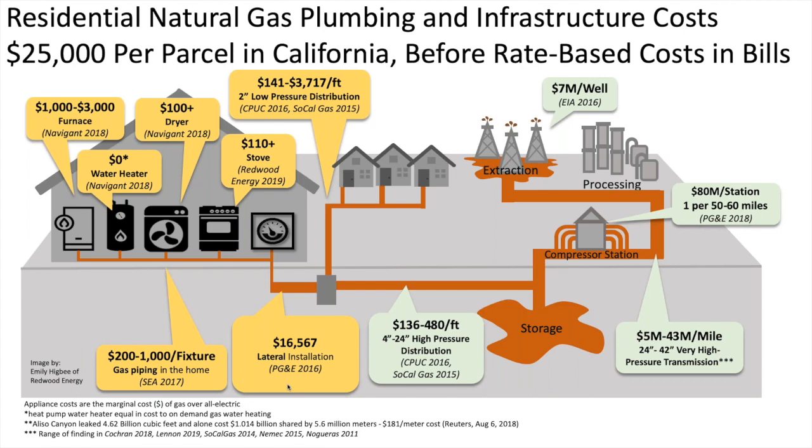For low pressure distribution, the developer has to actually put gas into the street. 90% of homes in California are built by developers. So every linear foot, they're going to have about $200 of gas that goes in, they have to pay for, and the house pays for it. Then the house down below, you can see, pays for $16,567, which is the standard quote from PG&E, to put in a lateral, and that's not a typo. That's almost $17,000 to get a lateral in.